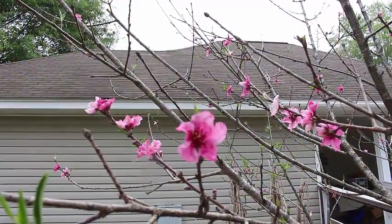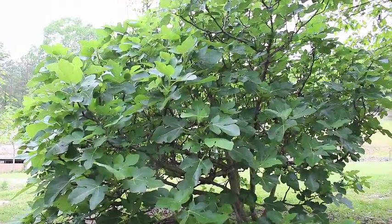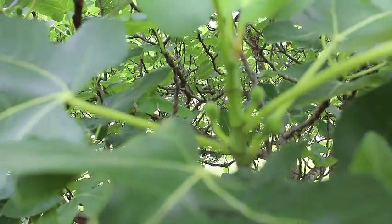This is one of our white peaches that's blooming. Our fig tree, and it has some small figs all over it, so we'll have plenty this year.